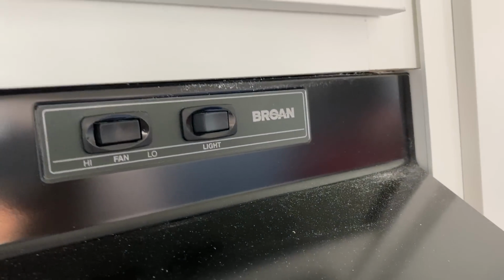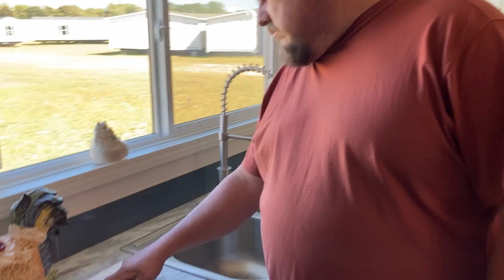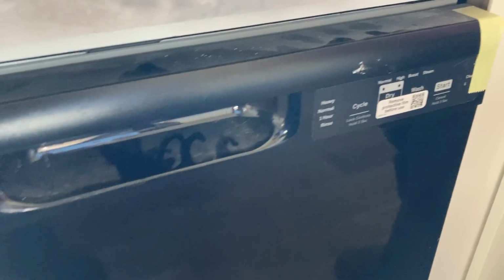And a brown range top vent. Also has a dishwasher here. All this can be swapped out, but I don't know who the manufacturer of the dishwasher is.